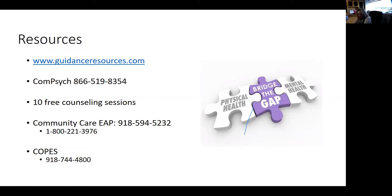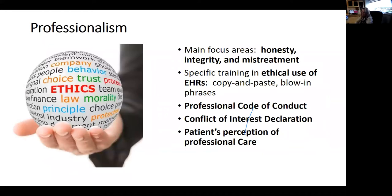They are very helpful. We all understand just how rigorous and how emotionally strenuous it can be to go through a training program. Under professionalism, under ACGME and CLER, there's a main focus on honesty and integrity, and we want to make sure that your environment is free of mistreatment of any kind. So if there are any concerns of mistreatment, either by faculty or fellow residents or staff members, please let us know, because we want to make sure that your clinical learning environment is conducive to healthy interactions and improves your ability to learn in a healthy environment.